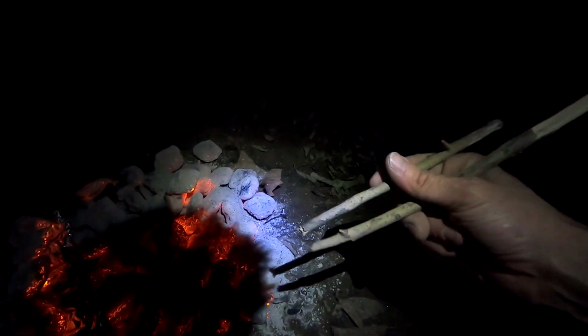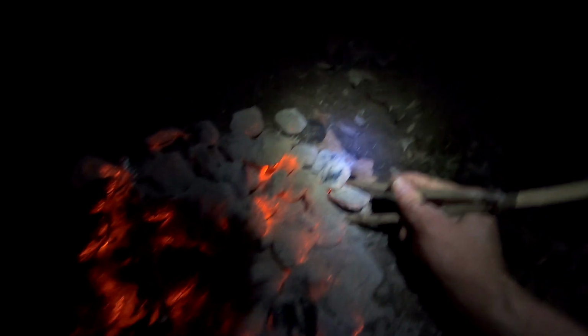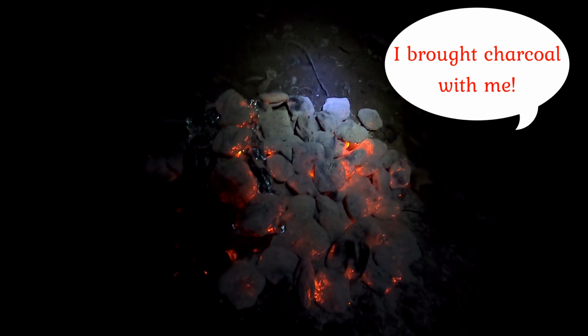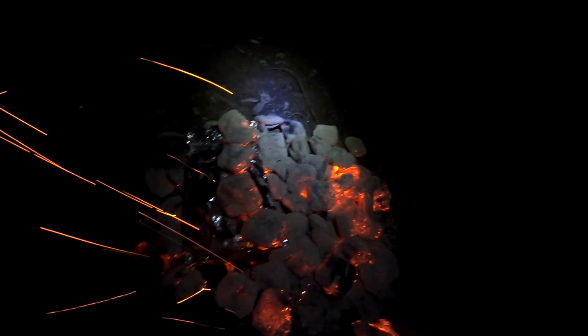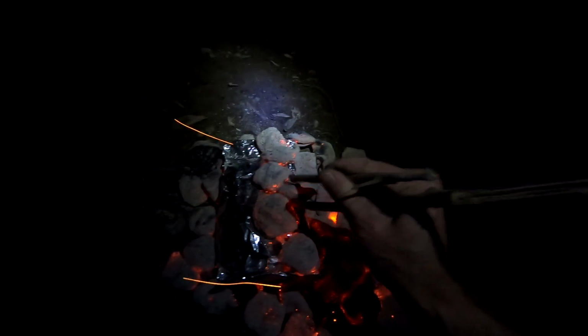Late night GoPro footage. I got my hobo dinner on the coals. So I'm using two sticks of chopsticks. I'm going to pick up some of these coals, put them on top of the hobo dinner. So it requires chopstick action to handle my coals with. Ooh, it's plenty hot, let me tell you.